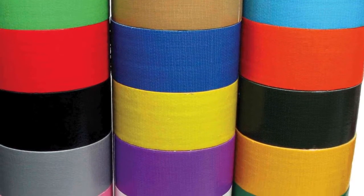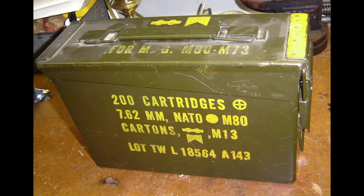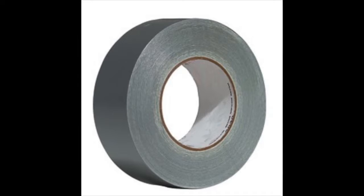In 1942, a division of Johnson & Johnson developed an adhesive tape made from a rubber-based adhesive, and it was applied to a durable duct cloth backing. This tape resisted water and was used as sealing tape on ammunition cases during World War II. After the war, the duct tape product was sold in hardware stores for household repairs.